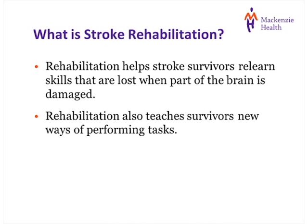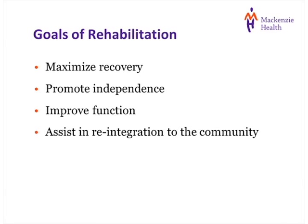Rehabilitation helps stroke survivors relearn skills that are lost when part of the brain is damaged, for example, walking, getting dressed, and remembering information. Rehabilitation also teaches survivors new ways of performing tasks, like sitting to get dressed instead of standing. Goals of rehabilitation include maximizing your recovery, promoting independence, and improving function, as well as assisting in reintegration into the community.